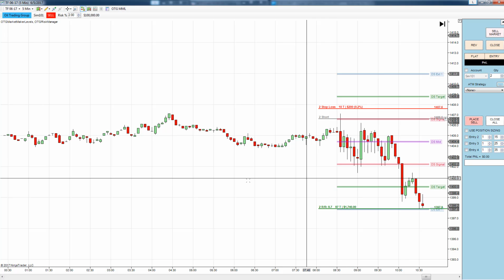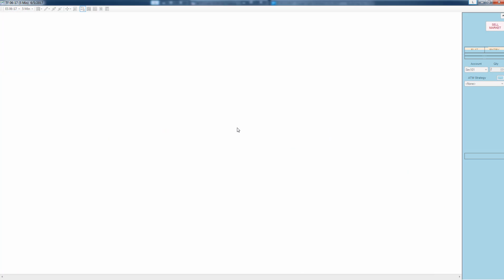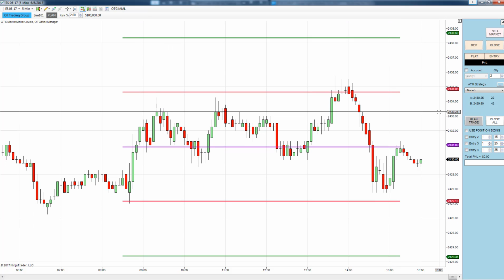So going back to where we started here today, which is this ES trade, and we'll come back to the ES. All right, so let's close these. We got long here on the ES at 2427.5, and I bailed out when we hit this double top a little bit early. I could have carried it on up. I did not. It was a little bit sluggish, and I was a little concerned about it, but ultimately it ended up being the right move.